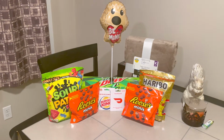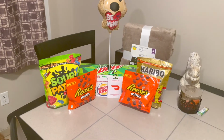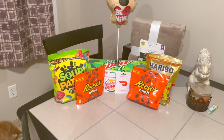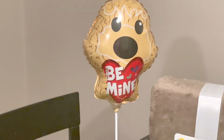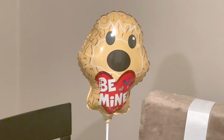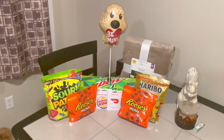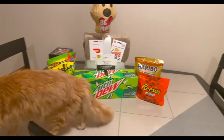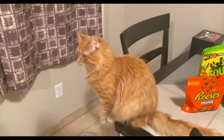All right, so that's how I'm gonna leave it for him, so that he sees it first thing when he gets home. All his favorite candies, a couple gift cards, a blanket, and that cute, I don't even know what kind of, is it a puppy? Anyways, so yep, there's that. So I rearranged it a little bit, and Reggie just loves it. Oh, he's going, oh.